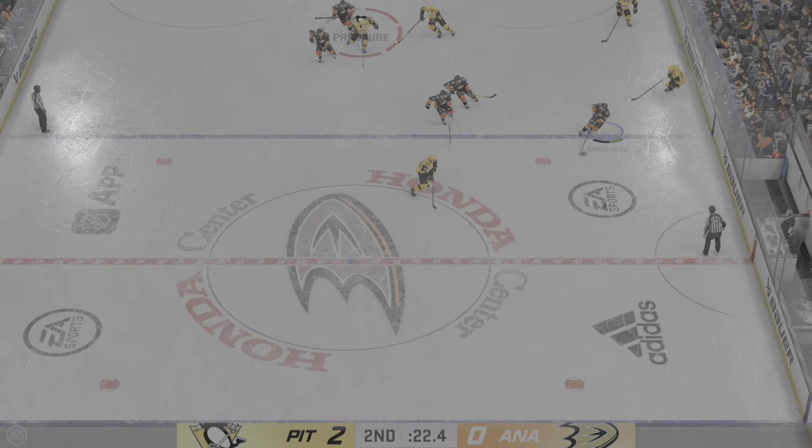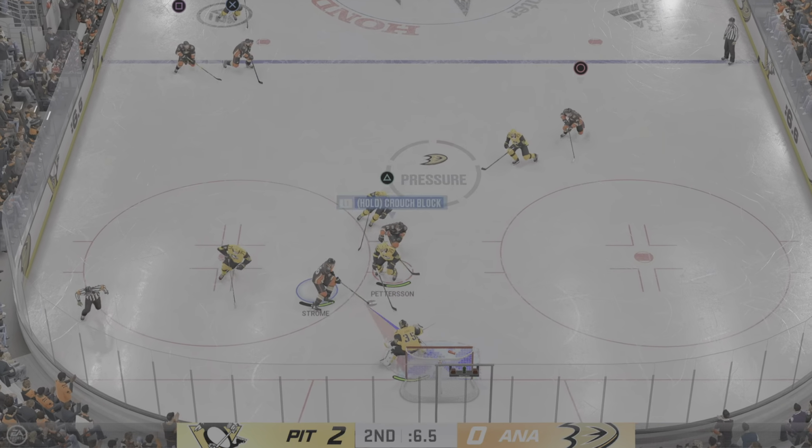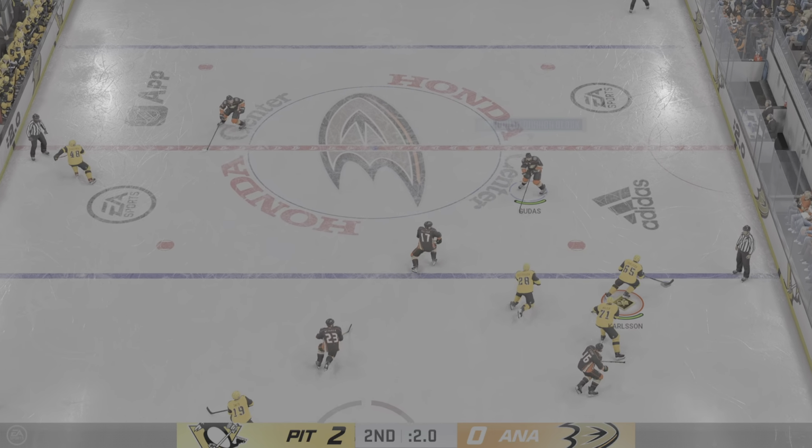To read and anticipate the play. Off the rush, and it's a 3-on-1! Oh, and a great defensive play ends that rush.